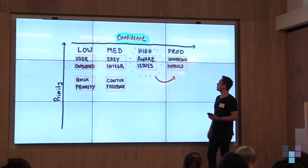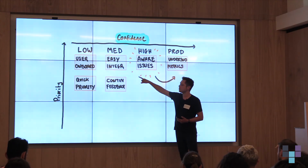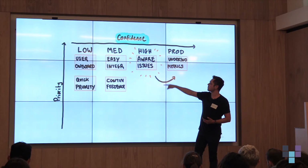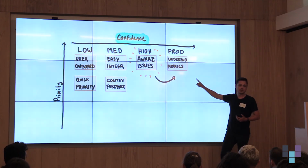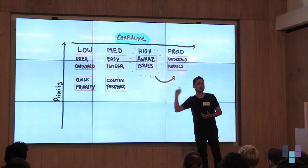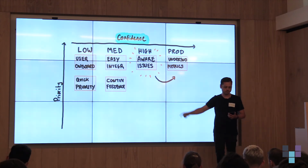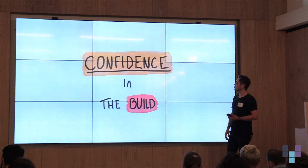And if we zoom out, we can start seeing on our confidence board, okay, these are the things that need a huge amount of work. We're really low confidence. We don't understand enough about how to solve these problems. Then medium confidence, high confidence, and we're actually ready to start moving this piece into production. So we get a bit more clarity on exactly where we are in terms of building understanding along with the progress of the product. So, confidence in the build.